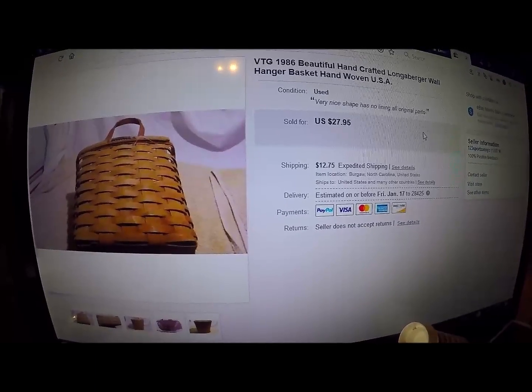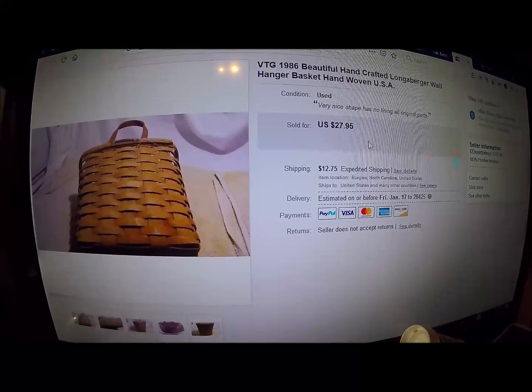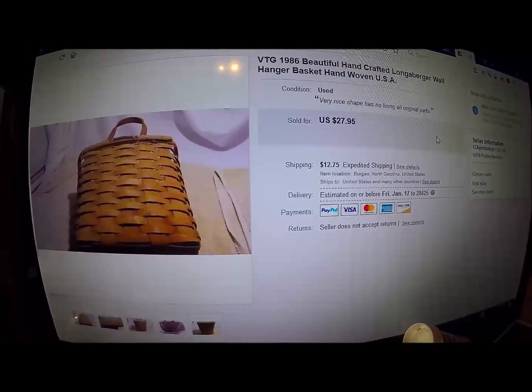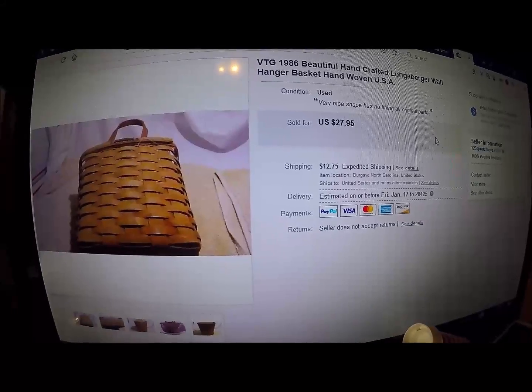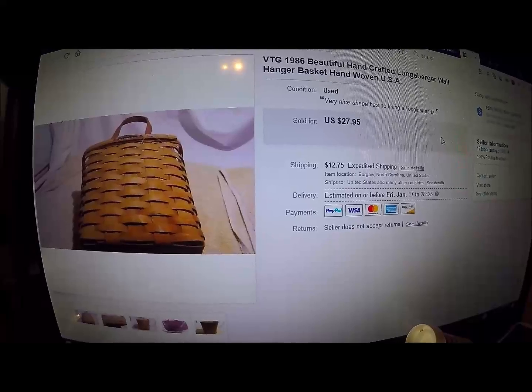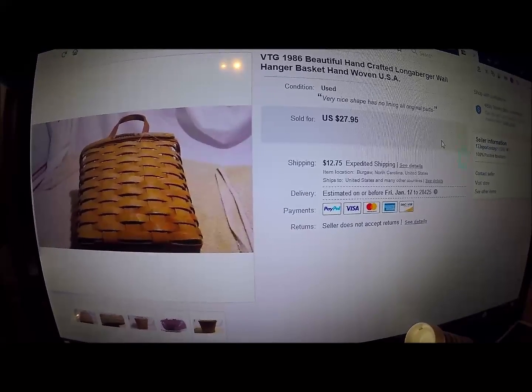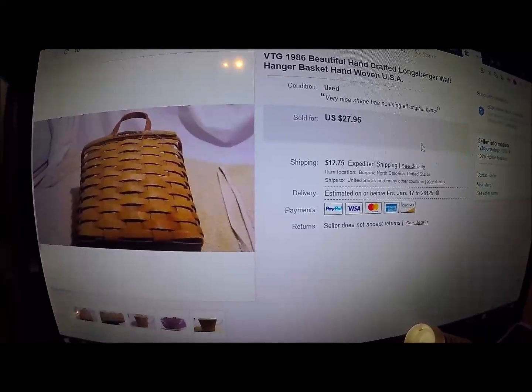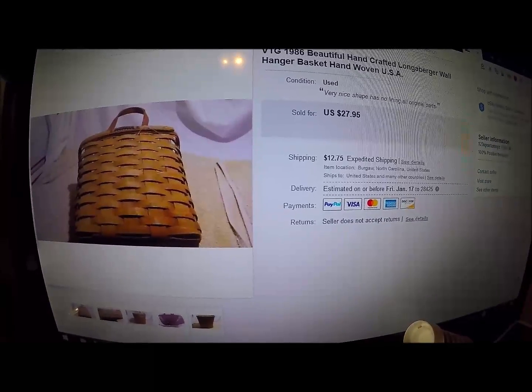So that was $28 plus I had $13 shipping and handling. It went into a pretty big box, but it was very, very light. So I honestly want to say it was $9 or $10 to ship it. So a couple bucks got made. But I had to split that $28 with Brandon, you know, net profit. Didn't make very much on it.